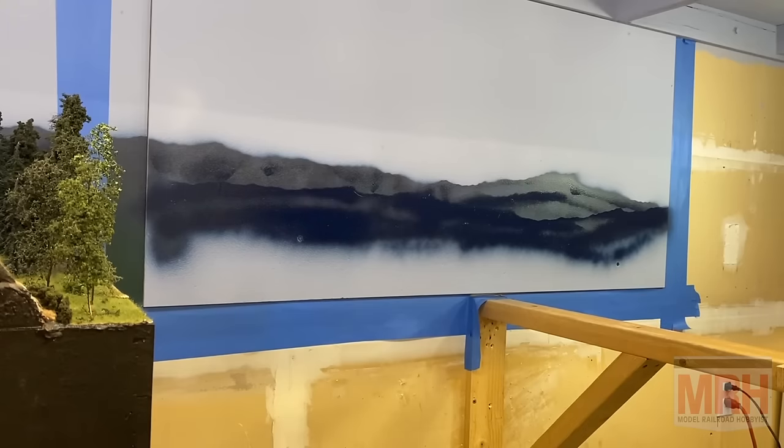Now you can do a few layers of this if you like. Personally, I like to do just a couple. And then if you want to come in and do a little dusting, you can do a little dusting, just enough.